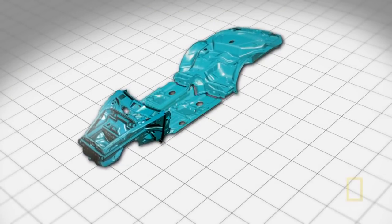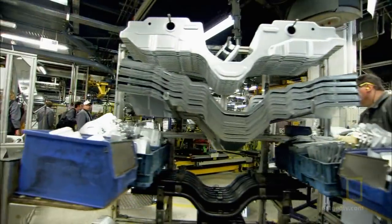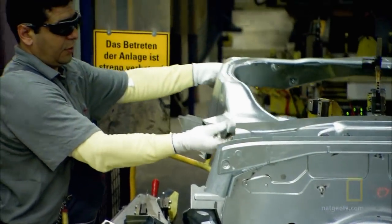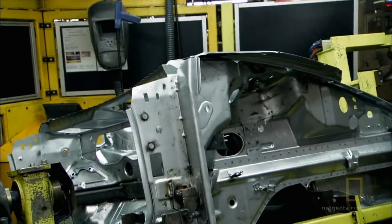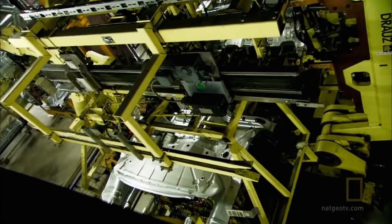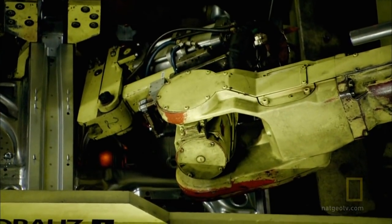The frame is made of three sub-assemblies: the front compartment, the mid-floor pan, and the rear compartment. Each sub-assembly is welded together from stamped steel parts. This welder spot welds the front compartment of the frame, while this welder works on the rear compartment. The front compartment is then sent off to be joined with the rear compartment. When the mid-floor pan is added, clamps hold the three pieces in place. Then the robot welds them together, making them one.